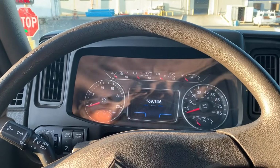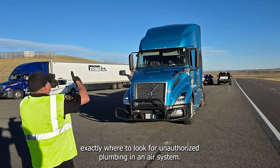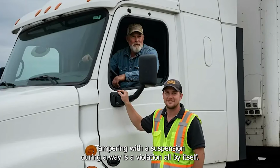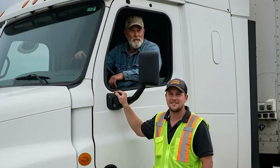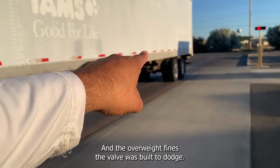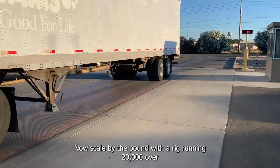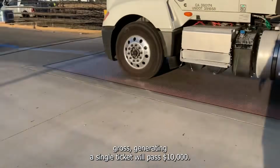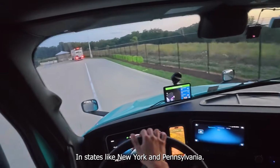Today, it's finished. Inspectors know exactly where to look for unauthorized plumbing in an air system. Tampering with the suspension during a weigh is a violation all by itself, and the overweight fines the valve was built to dodge now scale by the pound, with a rig running $20,000 over gross generating a single ticket well past $10,000 in states like New York and Pennsylvania.